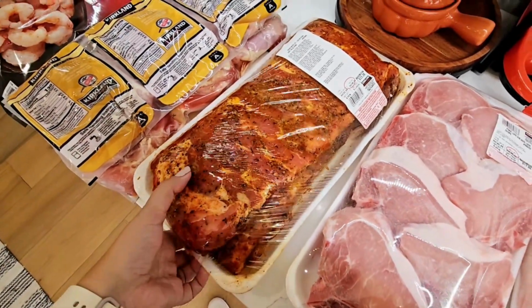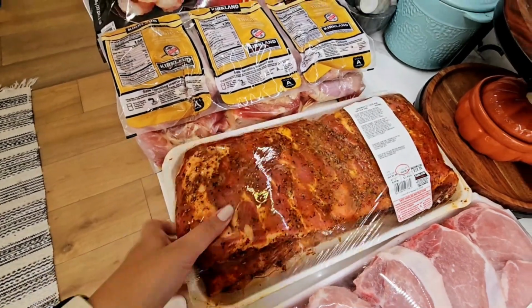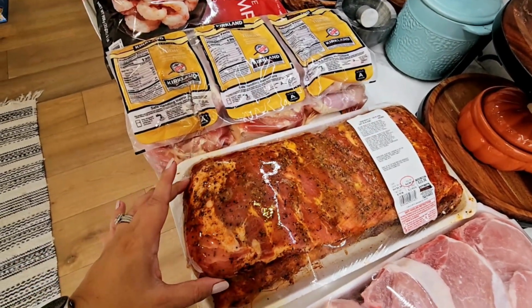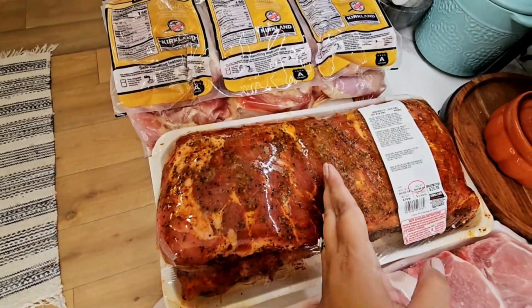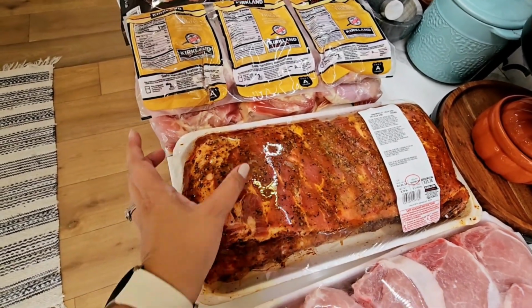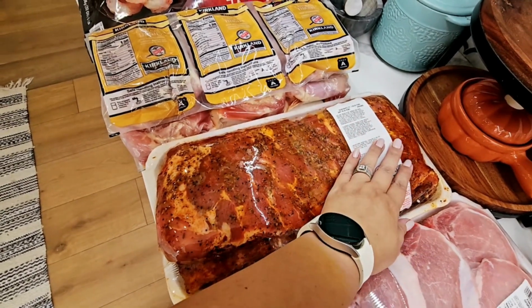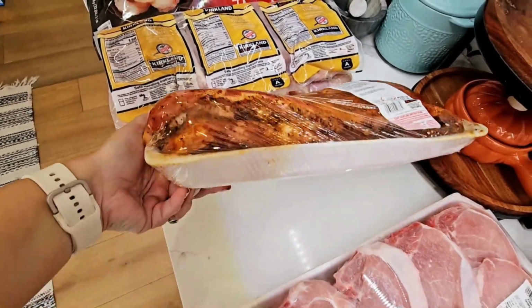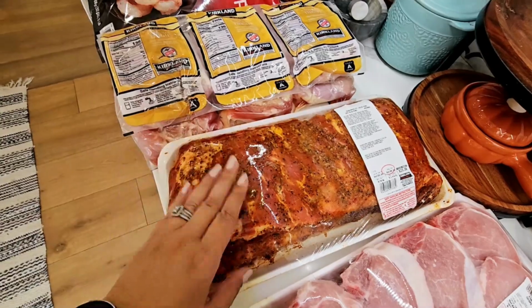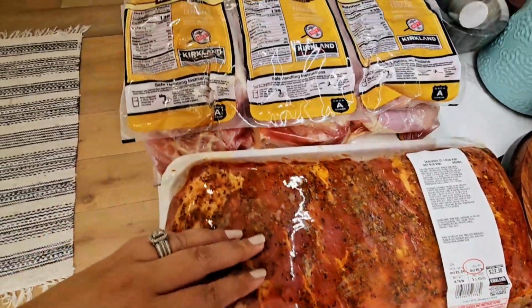Now these ribs, you guys, they're folded underneath, so actually it is way longer than this. What I do is I actually portion it out. I portion half, and between me and my husband, I'll eat a quarter and he'll eat a quarter. Then the other half another time. So in this, we can eat 4 different times. The price for that, not bad at all.